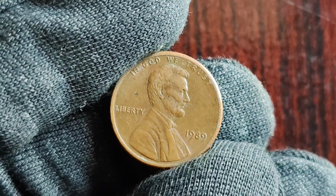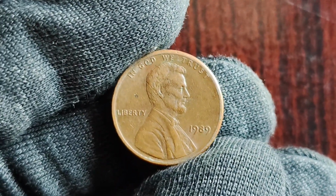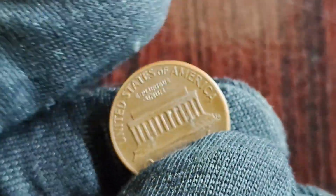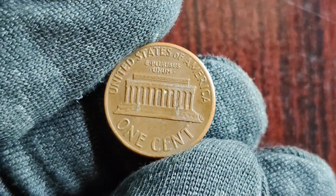The 1989 no-mint mark Lincoln penny in average circulated condition is generally not worth more than its face value. However, if it is in flawless, uncirculated, or mint state condition, it could become a high-value collector's item. When collectors talk about mint state, they mean a coin that shows no signs of wear or handling.